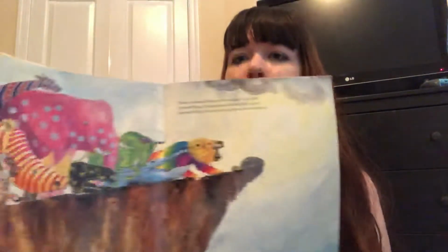They're being really mean. They chased him to the edge of a cliff. Chameleon closed his eyes, turned the color of rocks, and waited.